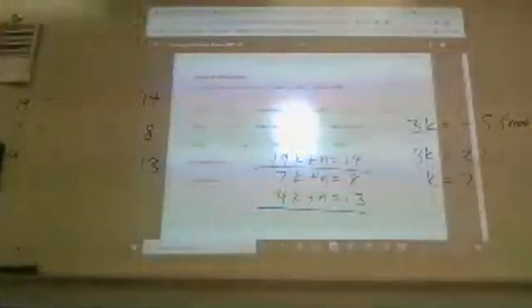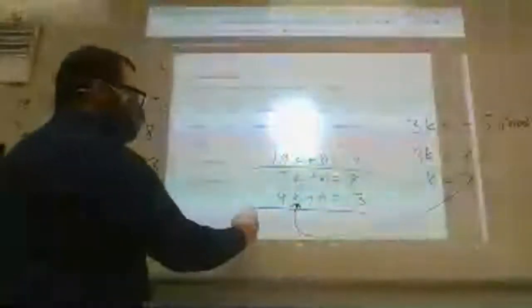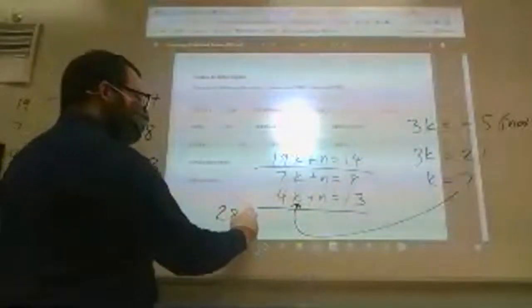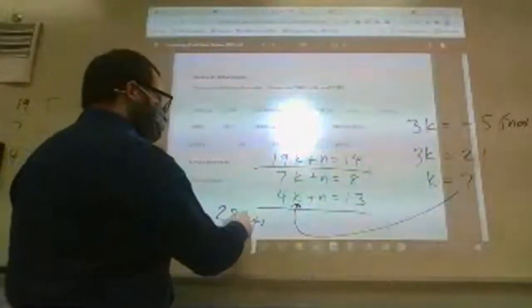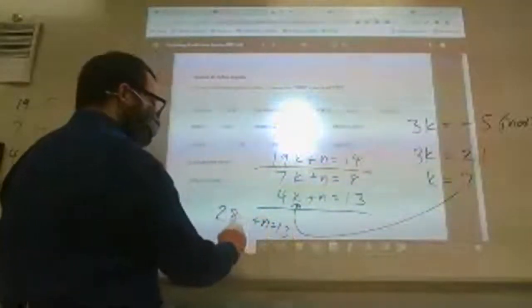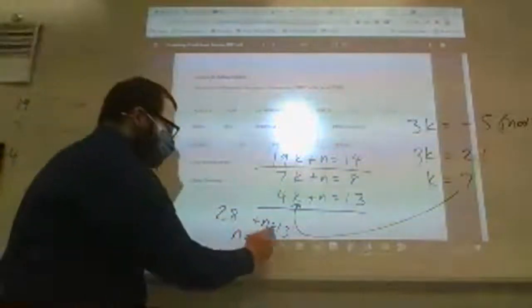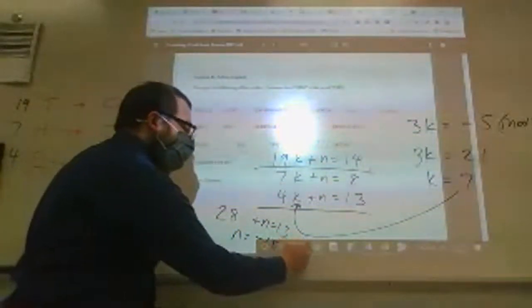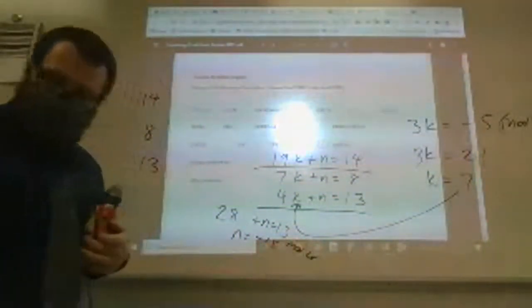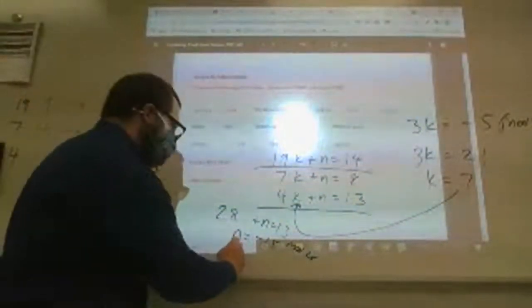Plug that K back in. Let's say you plugged that K right back in here. You would get 28K plus, no, not 28K, it's just 28. 28 plus N equals 13. N would equal -15. But of course, we'd have to mod 26 to get 11.